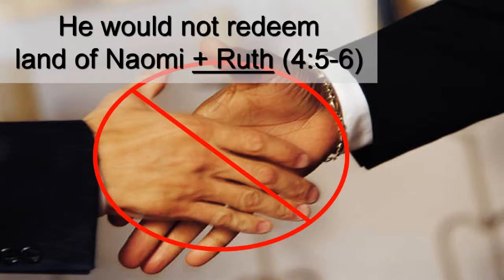But you notice Boaz was very shrewd. He only mentioned Naomi's name in this verse. But now here comes the kicker, verses 5 and 6, where he says that, well, actually, you don't buy it from Naomi. The one who actually holds the title deed, so to speak, is Ruth.